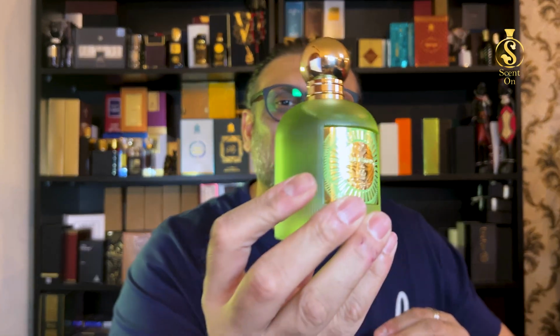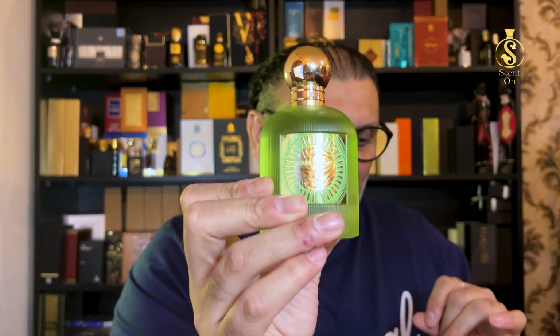Don't get carried away with the name Pear Potion. Yes, you will get pear here, but along with pear, you will get apple, strawberry, raspberry, caramel, and melon. Not watermelon, I'm talking about melon. And then you will find a beautiful musky base. You will find musk in the base. As simple as that. Fruity, sweet, youthful, fresh, and an amazing, energetic perfume. So this is Pear Potion.